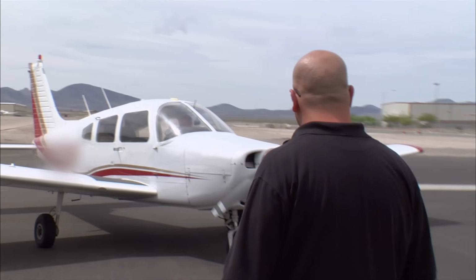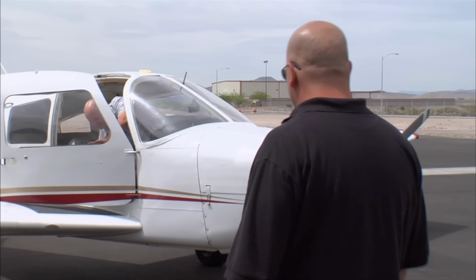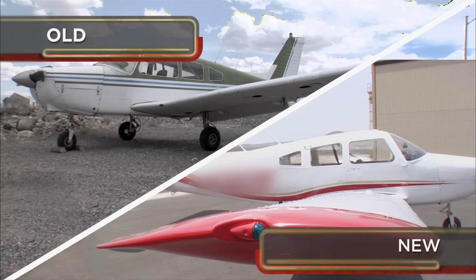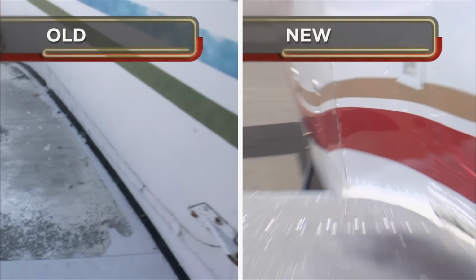Oh, man, this is sick. Oh, I love it. When I was walking up to the plane, I was psyched, man. I mean, this thing, it looked brand new. What do you think, man? Oh, man, this thing looks amazing. It looks like a completely different plane. This paint job looks incredible. I mean, Scott really knocked it out of the park. I love the striping. Everything looks great on it.